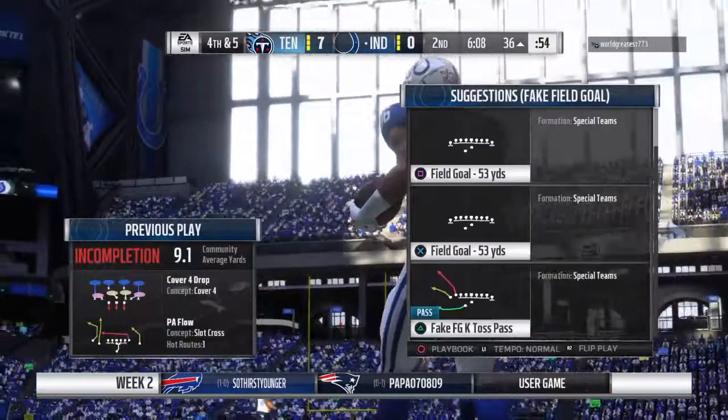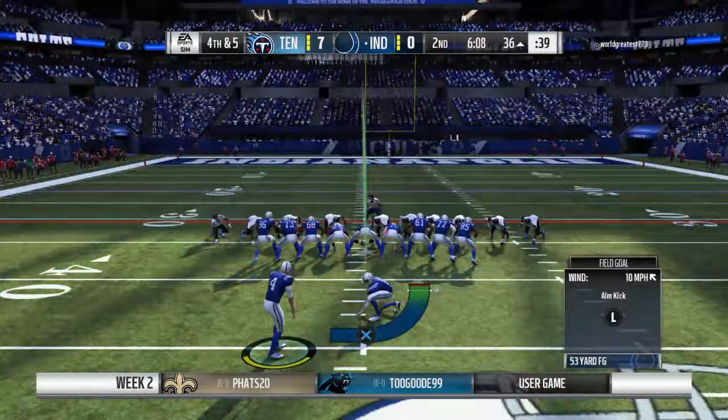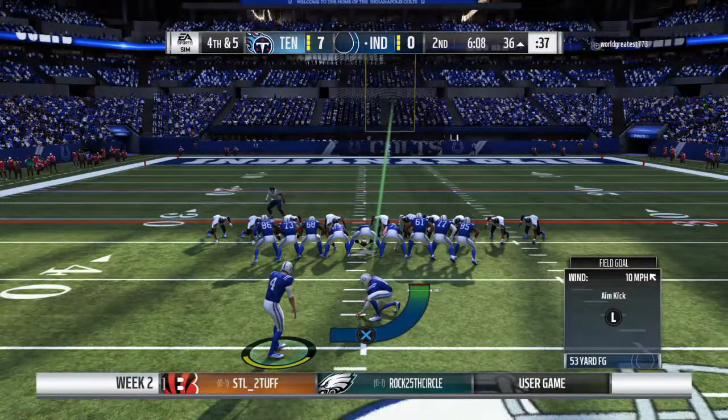They've seen things on tape and in previous games that led them to believe that even in a long-distance situation, they can still run the football and gain enough yardage to put themselves in a good spot on 3rd down.